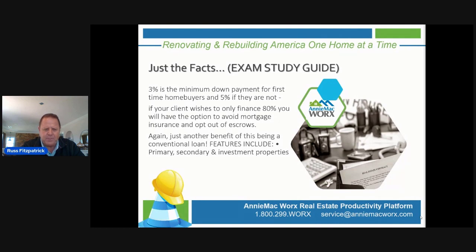Another benefit of this particular product being a conventional loan is you can do primary homes, your primary residence. You can do a vacation home like the one we're doing here in North Carolina, or you can even do an investment property like the one we're doing down in Phoenix City. So you don't have to live in the house to use renovation lending products.